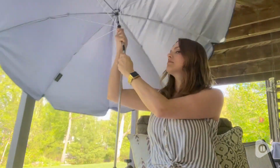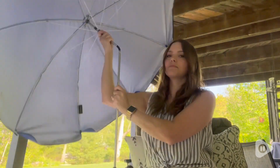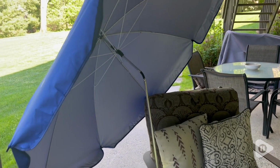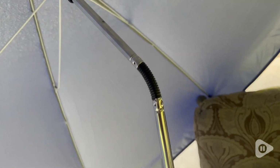It also swivels in 360 degrees, so you are able to put this anywhere that you need it, which is awesome because it can just stay in place and then you can move it as the sun moves with this little swivel head right here.